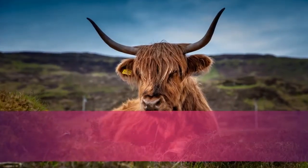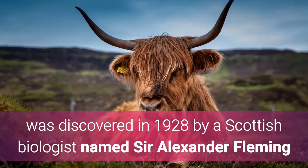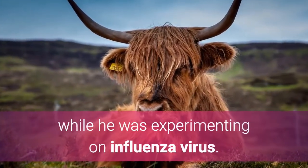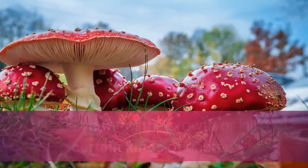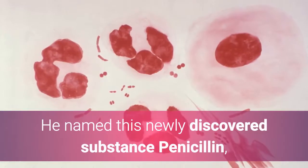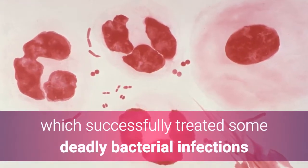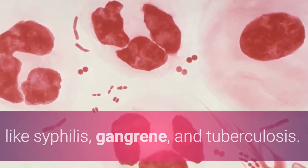The first antibiotic, penicillin, was discovered in 1928 by a Scottish biologist named Sir Alexander Fleming while he was experimenting on influenza virus. He found that a common fungus, Penicillium notatum, can control the growth or kill certain kinds of bacteria. He named this newly discovered substance penicillin, which successfully treated some deadly bacterial infections like syphilis, gangrene, and tuberculosis.